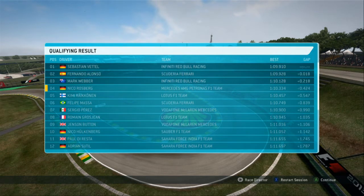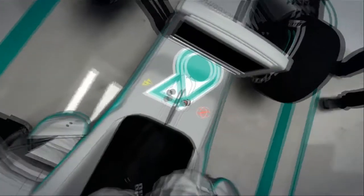So it's a different top three for the first time in the series. It's Kimi Raikkonen fifth, Massa, Perez, Grosjean, Button and Nico Hülkenberg rounding out the top 10. It's a decent track for me, but I haven't done any practice once again like Japan, and I'm hoping for another podium. Let's go to the garage.